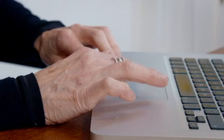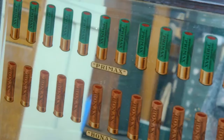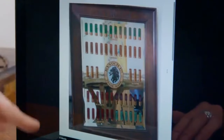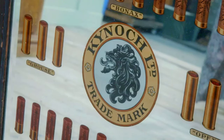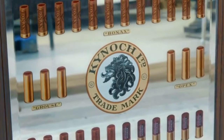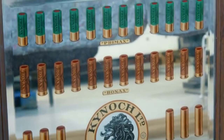Now that Drew has a pair of Kynoch mirrors, Rebecca's keen to find out a bit more about them. This is quite interesting. This is the mirror that Drew bought from Chris Crackers for £1,000. And this is an identical one that Drew bought back in 2014 for £800. These mirrors were produced between 1900 and 1910 by the Kynoch Company, and they were given to their prestigious retailers as promotional items. George Kynoch began his Birmingham-based company in 1862, manufacturing bullets and smokeless gunpowder. And he eventually went on to supply the British Army for all its conflicts from the Boer War right the way through to the Falklands.